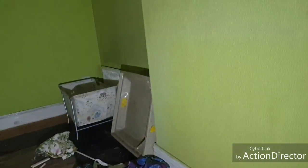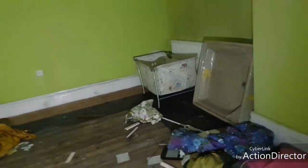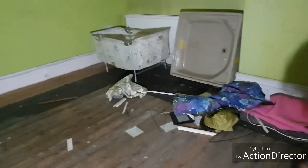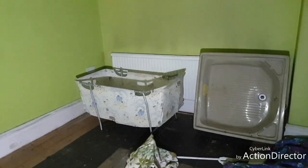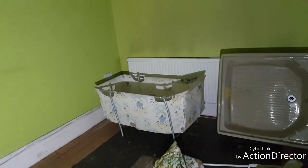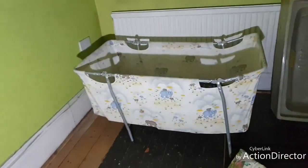Oh, look at this. This is creepy. Look how... Oh, there's them again. Snooker balls on the floor again. That's creepy, that. Yeah, look how creepy that is. Look at that, ladies and gentlemen. That's creepy, isn't it? Look at that. That is creepy.